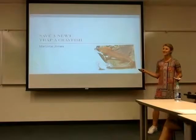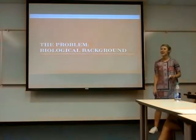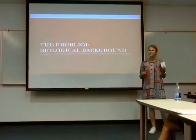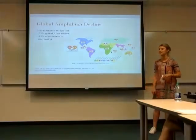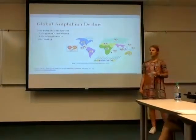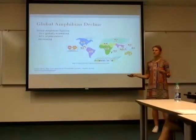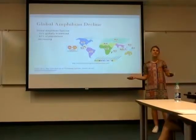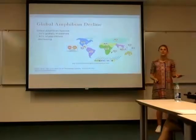And you might guess that the solution involves trapping, but first I want to provide some biological background that motivates the problem of the California newt. Globally, amphibian populations are declining. This graph illustrates Earth's biomes where the red legend indicates the number of critically endangered and the orange legend indicates the number of vulnerable species.